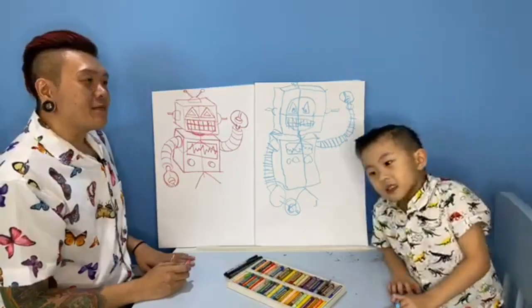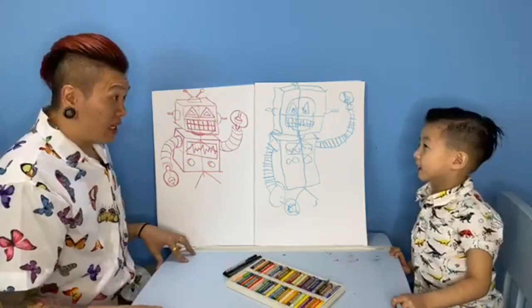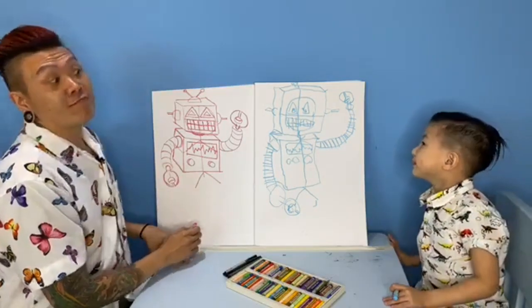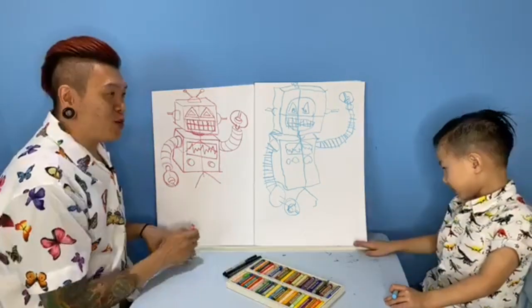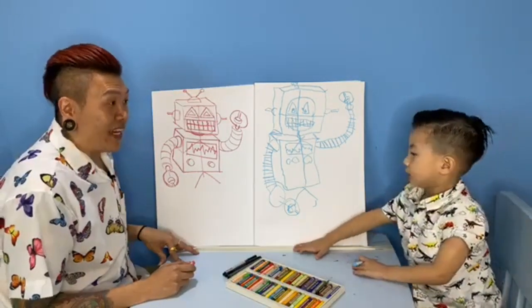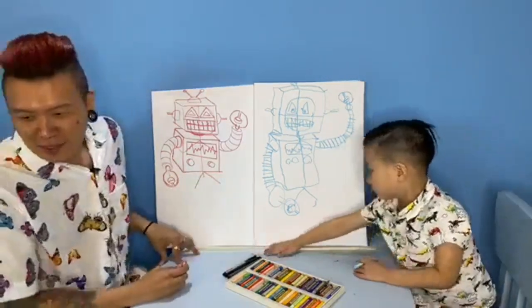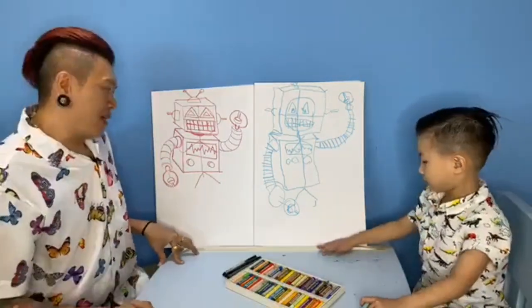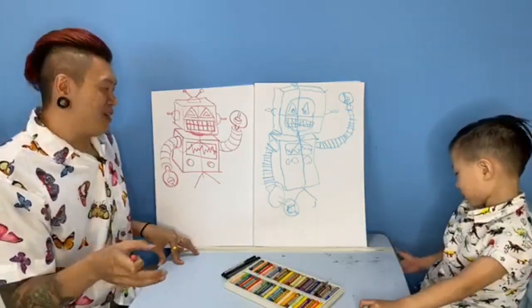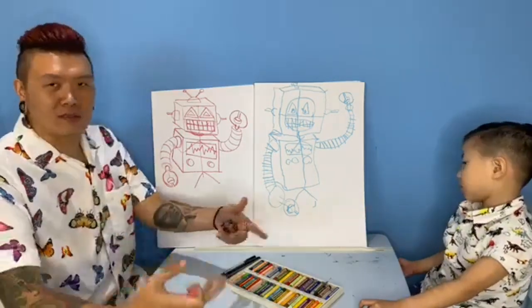For the legs, do you want regular legs, or do you want like a tank, sort of like a conveyor belt thing? You want it like a tank? Yes. Okay, guys. This is where the robot takes a bit of challenge, because instead of drawing just a regular pair of legs, anybody can do that, right? So I reckon we can do it special, in such a way where it's like a tank.